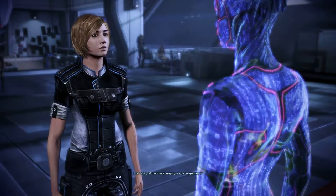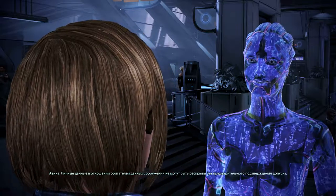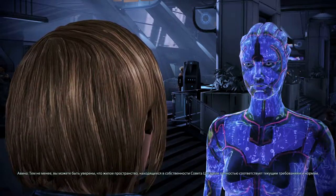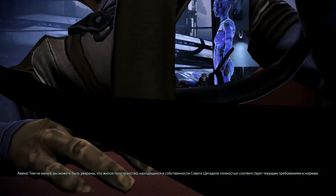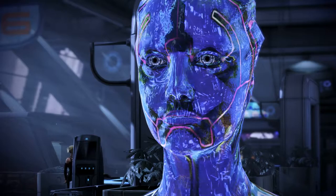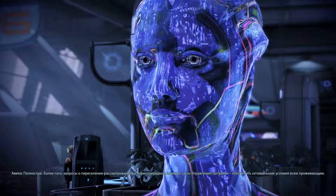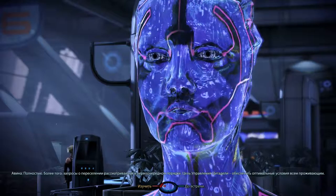How many people are stranded here? Any personal information pertaining to residents of these facilities cannot be revealed without prior authorization. However, be assured that the facilities allocated by Citadel Council are more than adequate for current requirements. Adequate? Absolutely. Furthermore, relocation requests are being given top priority. The Citadel is dedicated to ensuring optimal solutions for all.